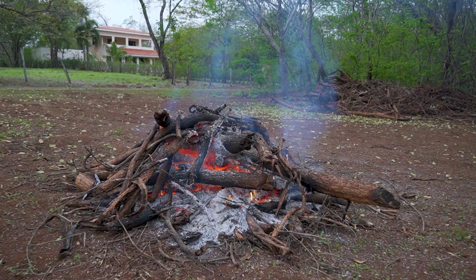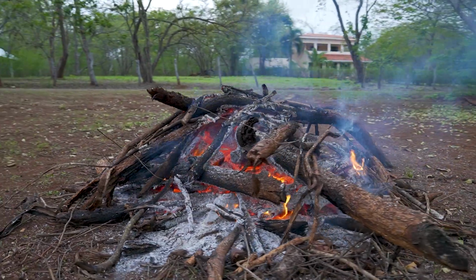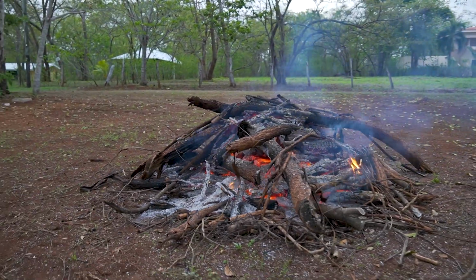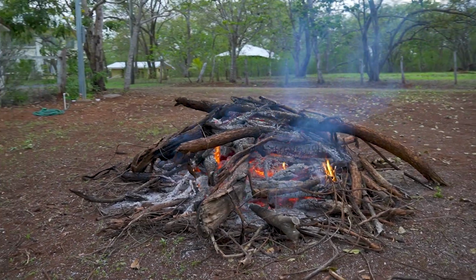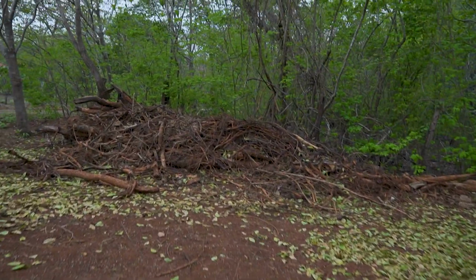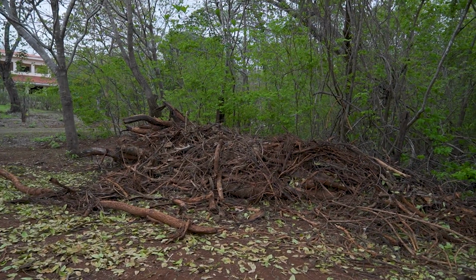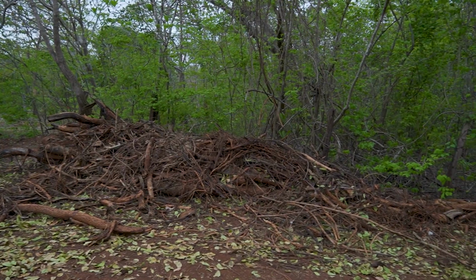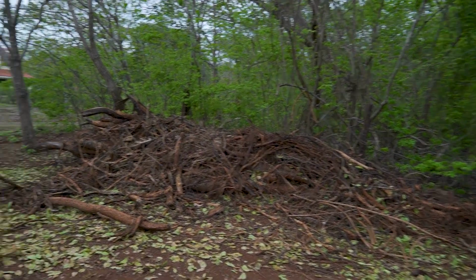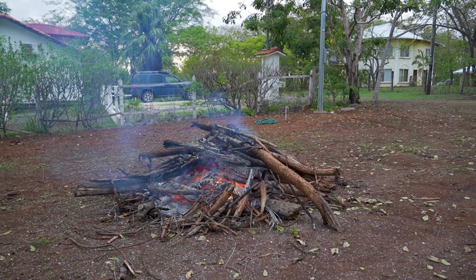The fire is burning already for several hours. I always added some wood. But the other pile is still huge, and it really bothers me that I didn't burn it right away, because it's all wet and entangled and just really a lot of work until it's all gone.